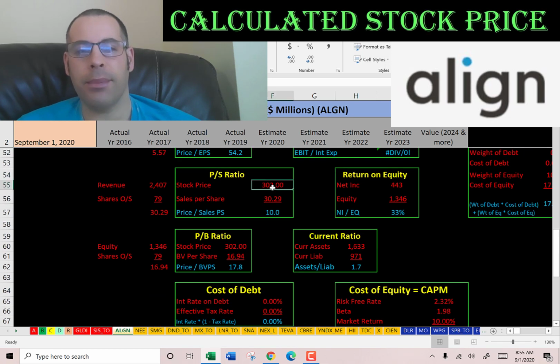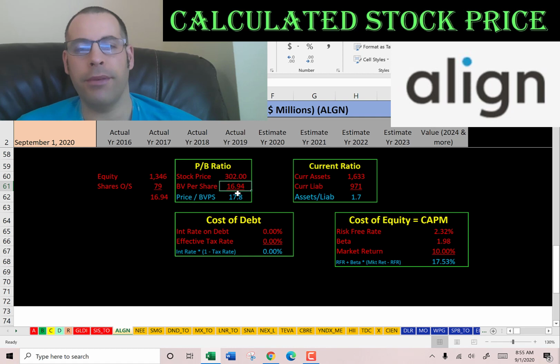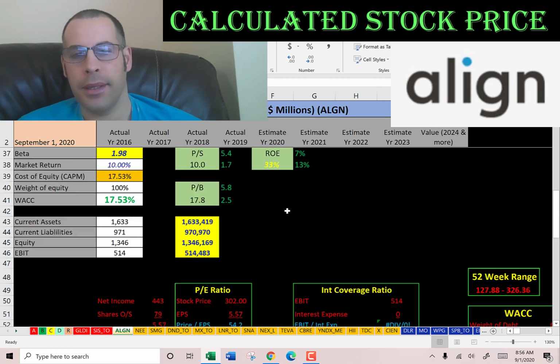Price to sales is stock price over sales per share. To calculate sales per share, that's revenue over shares outstanding. I like to see below 2.5, they're at 10. So investors are paying $10 for $1 of sales. Price to book is stock price over book value per share. To calculate book value per share, that's equity over shares outstanding. I like to see below 3.5, they're at 18. So investors are paying $18 for $1 of book value.